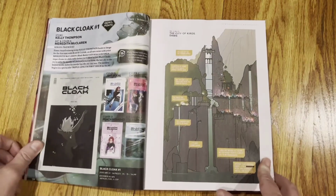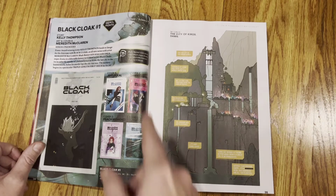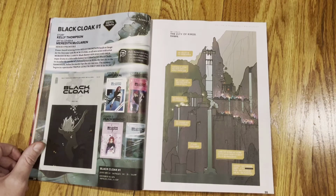One thing you may notice, I certainly noticed it immediately, Image, after years of having the exact same interior previews trade dress, has completely changed up the way they solicit. They're now overlaying imagery from the comic they're soliciting on the back. It almost doesn't look like Image previews at all, but it is. They've changed the font, they've changed everything. But I'm here for it. Why not? Very excited by this.